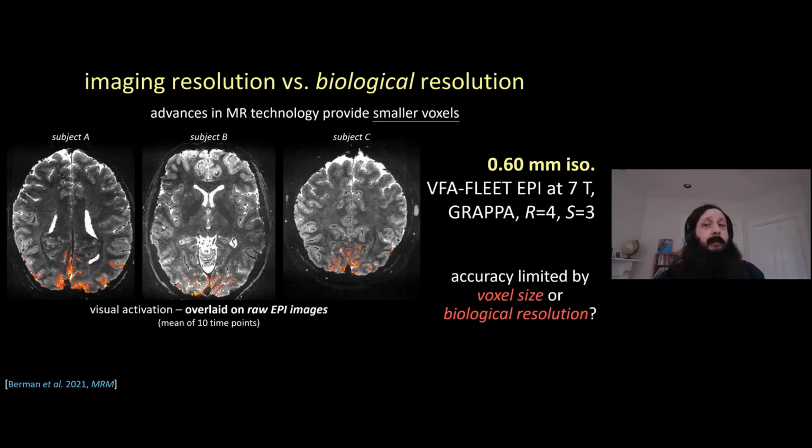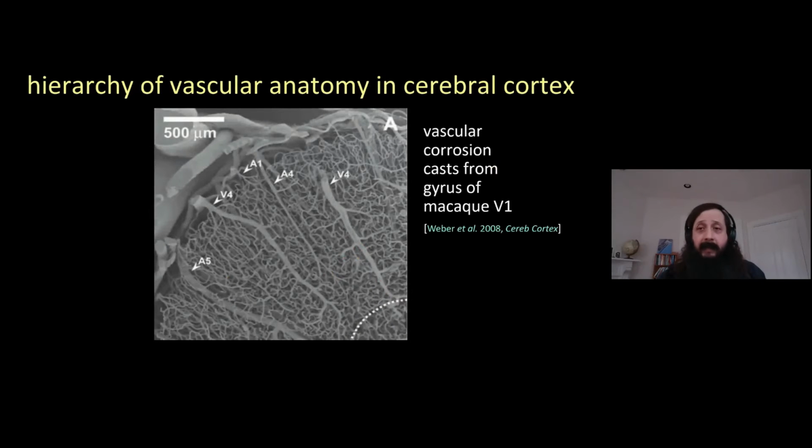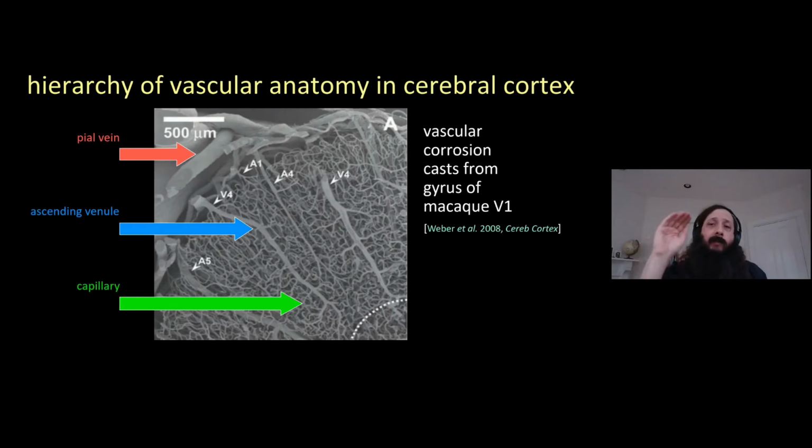And so the question then becomes, how do we leverage this intrinsically high biological resolution? One strategy begins by recognizing that there's this hierarchy of vascular anatomy in the cerebral cortex, which can be appreciated from these beautiful electron microscopy data from monkey primary visual cortex. So on the surface of the cortex, we have these large pial veins that drain deoxygenated blood from large cortical domains, then the ascending venules running perpendicularly across cortical layers, and here the parenchyma, the seemingly randomly oriented capillary bed.